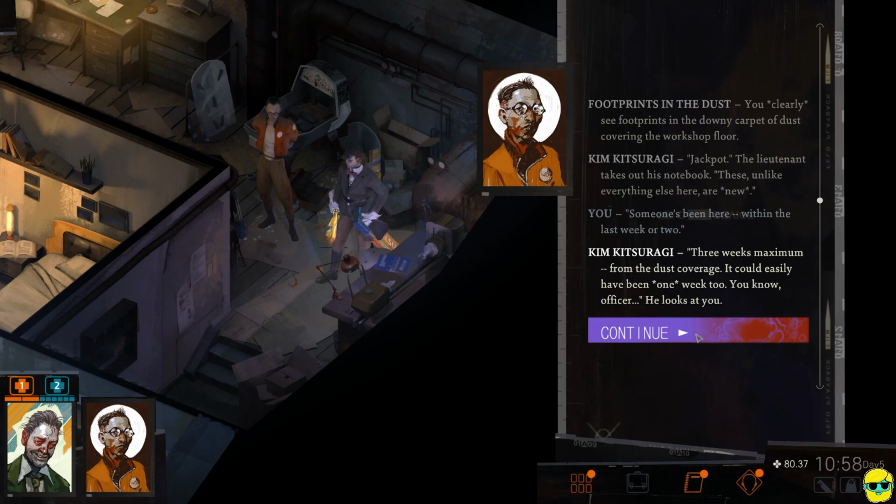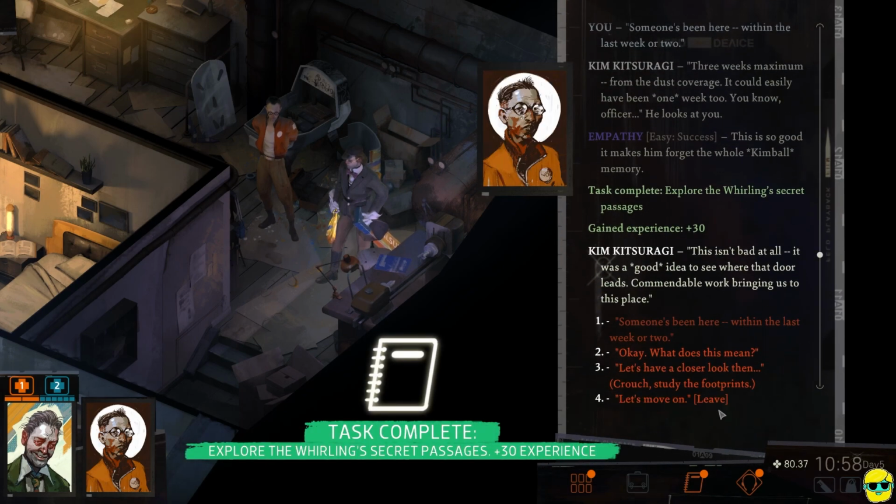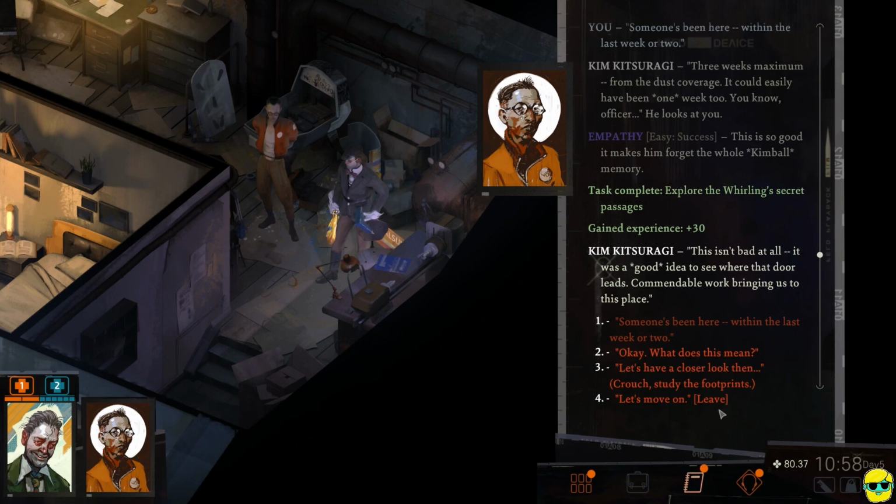You know, officer. He looks at you. This is so good it makes him forget the whole Kimball memory. It does. This isn't bad at all. It was a good idea to see where that door leads. Commendable work bringing us to this place. He loves it. What does this mean?